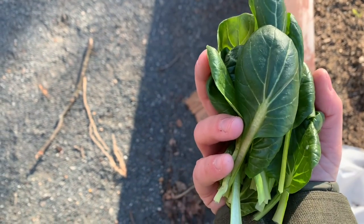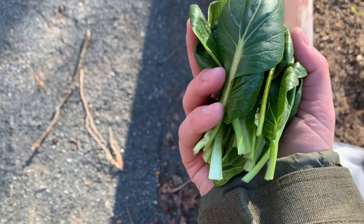All right, so we are gonna think more about animal builders today. And before we go back and do that, I'm gonna get some pak choi to take home and make a delicious meal out of. All right, I got some lovely pak choi, a little bit of arugula to take home to eat.